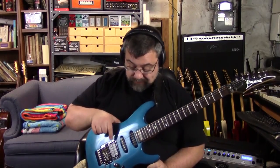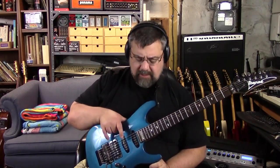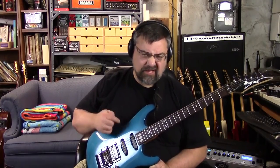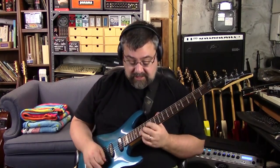Ibanez S540 in laser blue. And the pickups have been changed. This is a vintage 80s Seymour Duncan Little '59, and this is a Little '59. The Little '59 is not old and vintage, that's relatively new. But the '59 is definitely old and vintage. It has a sticker dating from probably the mid to late 80s, and it was wound by Lydia Daniels.